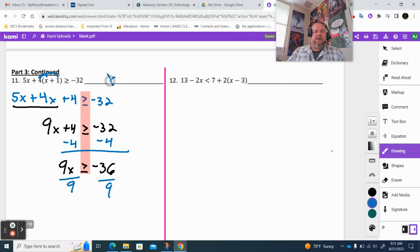All right, so we get x is greater than negative 4. Okay. So, again, it's the same steps as we had for the multi-step equations.